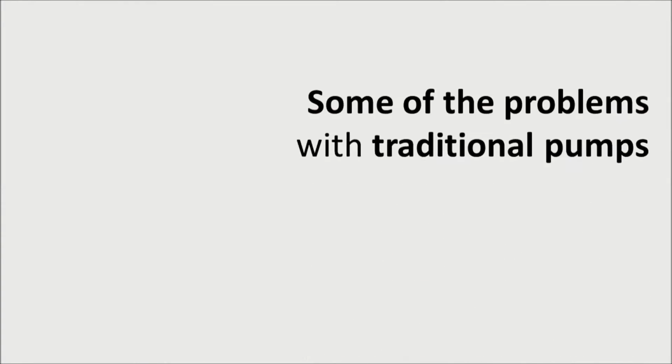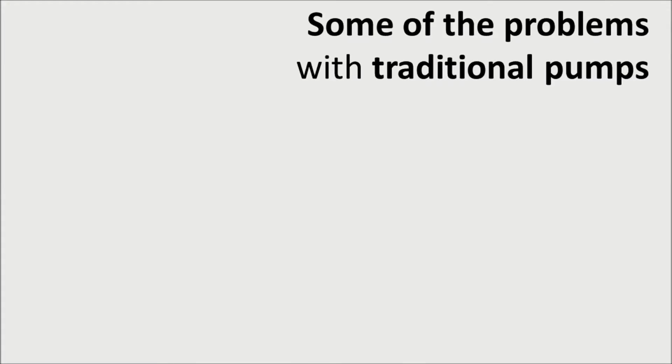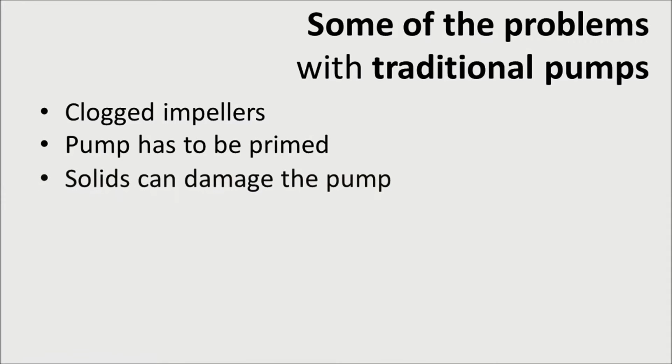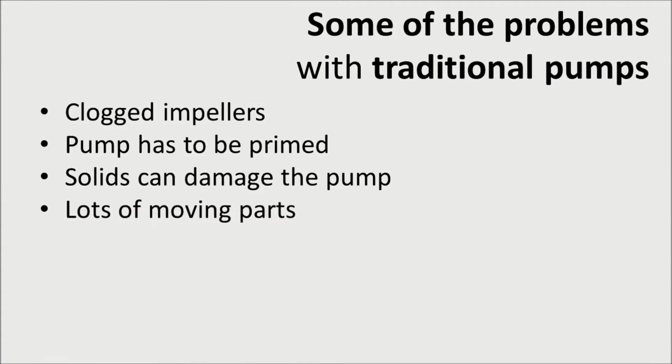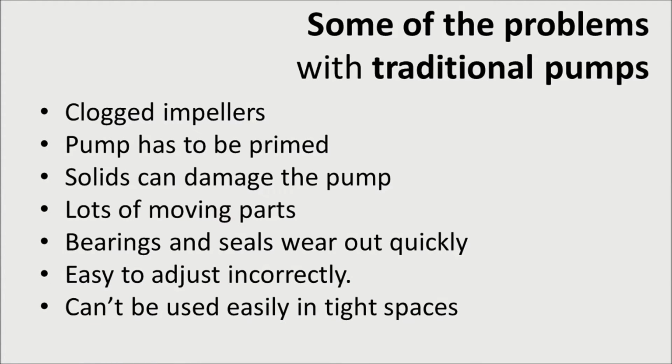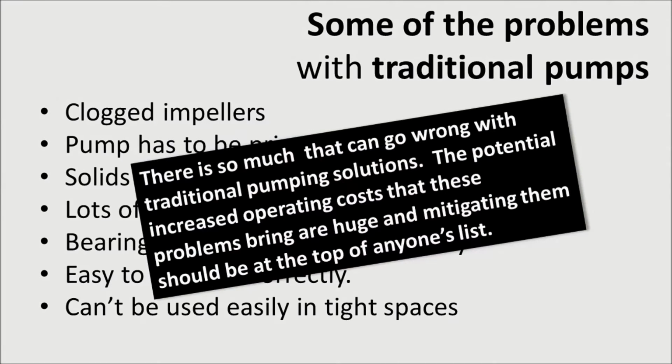Some of the problems with traditional pumps. Clogged impellers. The pump has to be primed. Solid material can damage the pump. Lots and lots of moving parts. Bearings and seals that wear out quickly. It's easy to adjust them incorrectly. They can't be used easily in tight spaces. And this means that you often get people in places where people can get hurt. There's so much that can go wrong with traditional pumping solutions.